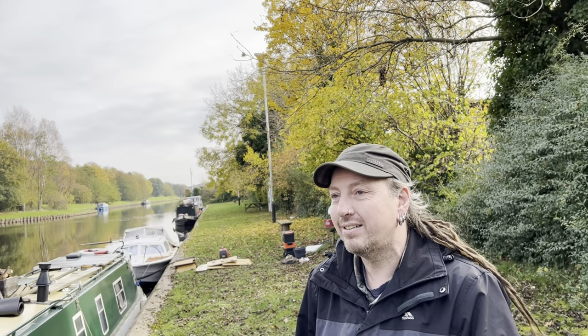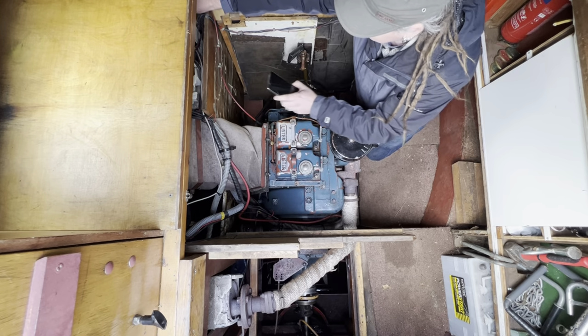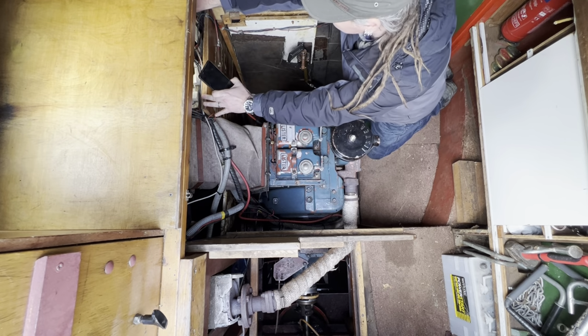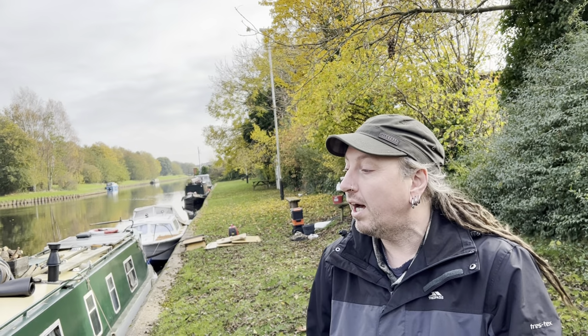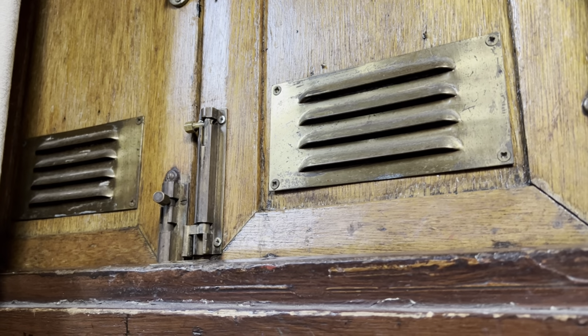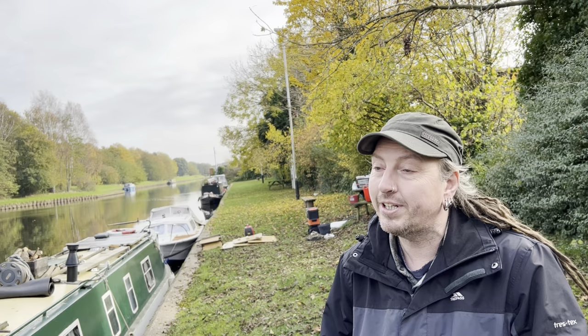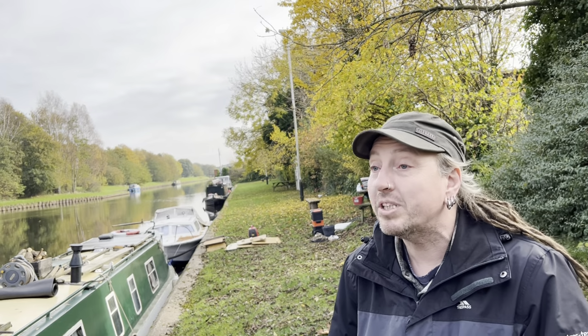What's the most common thing that people seem to fail on? Batteries aren't secure, the battery terminals aren't covered, so you could drop a spanner on the top of them and short circuit the batteries. Another thing is ventilation. It's not a fail, but a lot of boats don't have enough ventilation for the appliances they've got on board as well, so that's something to watch out for.